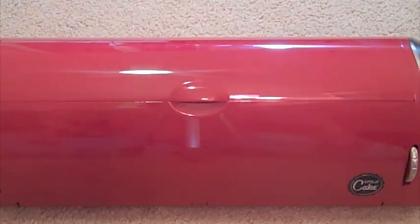It's the big one that normally retails for like $400 or $500. Some of the Michaels management are saying that they're discontinuing the Cricut Cake. So I'm going to show you what I got, and I'm going to give you some prices so that you can hurry out and get it if you're interested in it. If you're not, turn the video off.